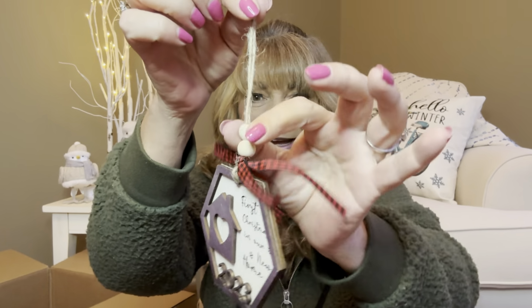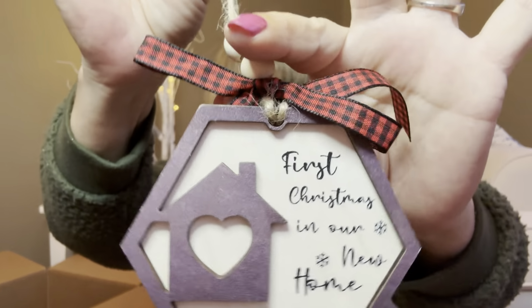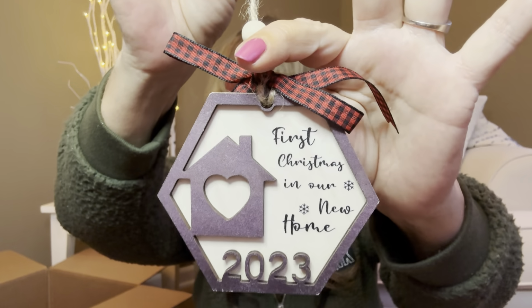It has little beads on there, and then it has that little gingham bow on there, and then it has a little home. I mean, it is cute. I'm just going to have to think if I have any of my friends that moved into a new home in 2023. So for my second $15, I got the ornament that's for 2023 for a new homeowner.